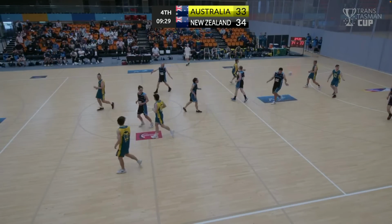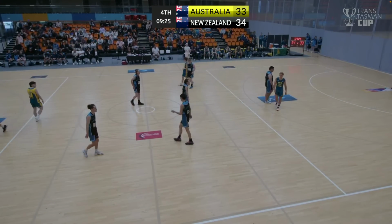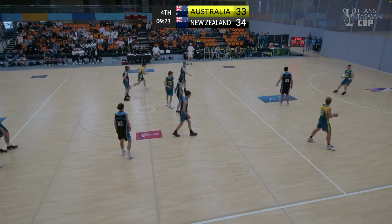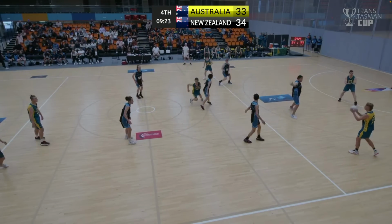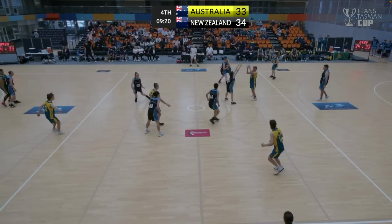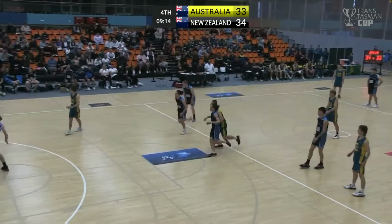Just getting stuck behind the defender again. And also I think the New Zealand under-20s need to know where they want the ball, start there, move away, and then come back to that space instead of just dancing in it. The Australians are more than happy to let them dance in it because that's where they want to keep them. Great straight line passage of play here from Australia.